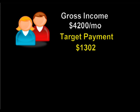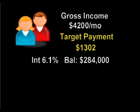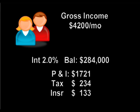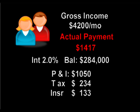Now, let's take a look at a more difficult case. Let's say our same two homeowners owed $284,000 instead of the $184,000. Because the house is worth more, the taxes and insurance would also be higher. Let's make the taxes $2,800 a year, which works out to be $234 a month, and the insurance $1,600 a year, which is about $133 a month. With these figures, even if you drop the interest rate to the floor of 2%, the payment is more than $100 over the target. In addition, this modification would be subject to the gradual rate increase over the next 5 years. Under these circumstances, the loan would be deemed unaffordable even after modification, and therefore rejected.